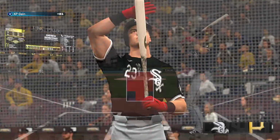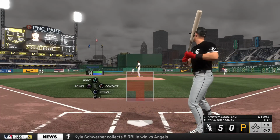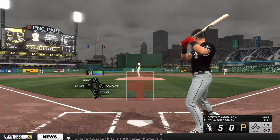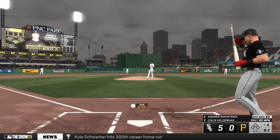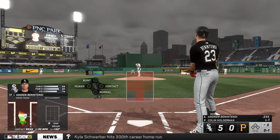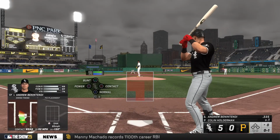Now pitching for the Pirates, and a new arm on the mound to start the 8th. Colin Holderman. I think it's got to be a little tough coming in out of the pen when your guys are trailing so big on the scoreboard. Just doesn't have the same intensity to it, but he's got to find a way because these batters count the same for his stats, obviously, regardless of the score.